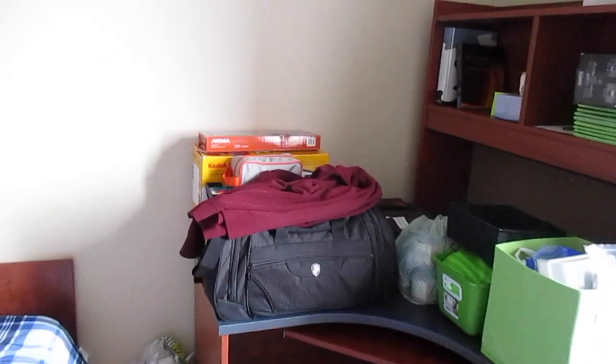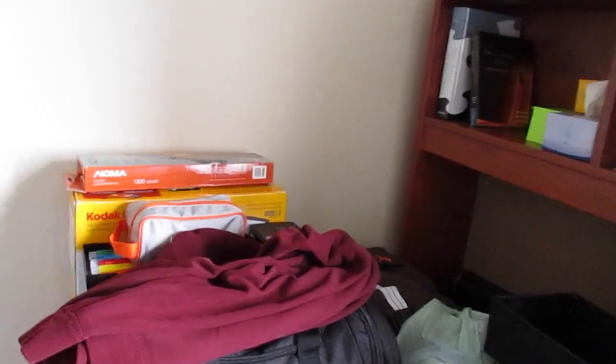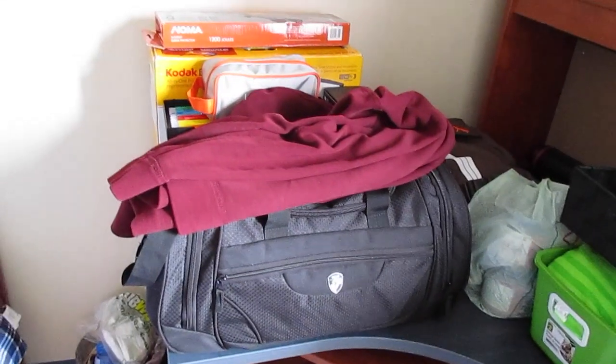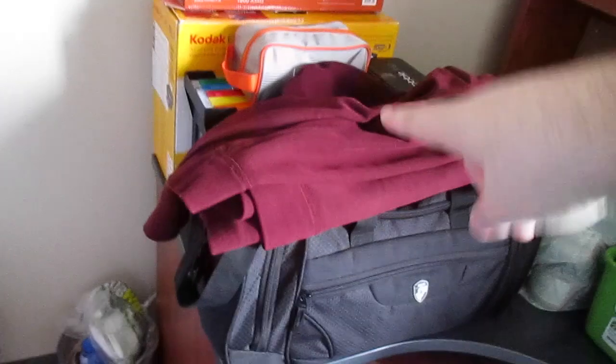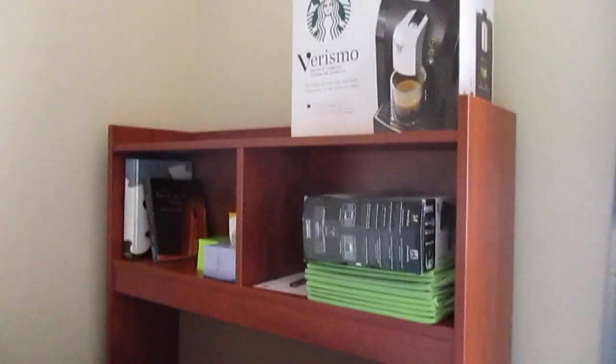So over here, this is pretty much everything that needs to go home. I have my printer back there, some cords, toiletry bag, duffel bag, just random stuff. So yeah, that is pretty much all that's left.